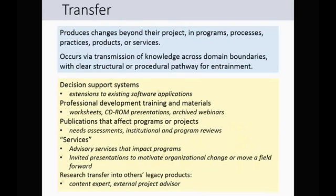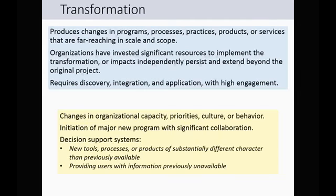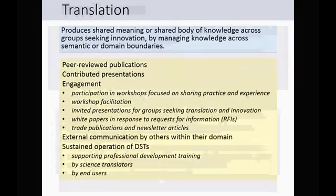Well, documenting how work makes a difference is a challenge. But I think just first of all, identifying that there is a difference in what you're trying to do, whether it's translation, transfer, or transformation, is one step forward. And then some of those have very clear, objective evidence, like peer-reviewed publications, a simple count, right? Another example is engagement. Workshop facilitation. How many workshops did you facilitate?